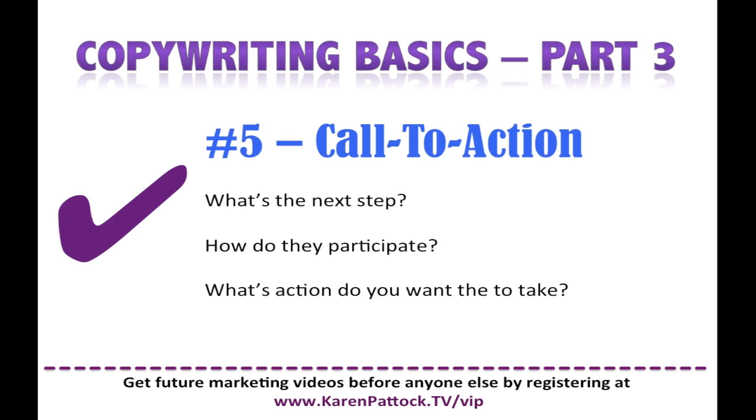And number 5 is call to action. You want to make sure there's the next step. What's the next step? How do they participate? How do they work with you? What action do you want them to take? Keep the action simple and make it very evident so that there's no question in your reader's mind what you want them to do next.